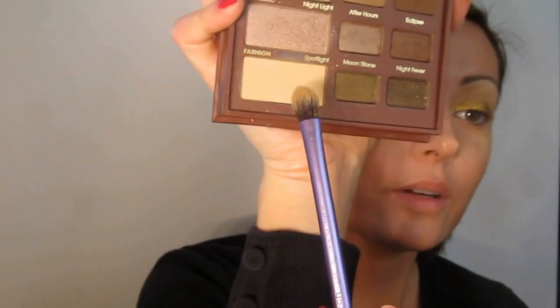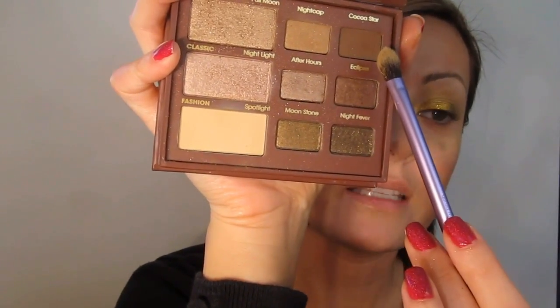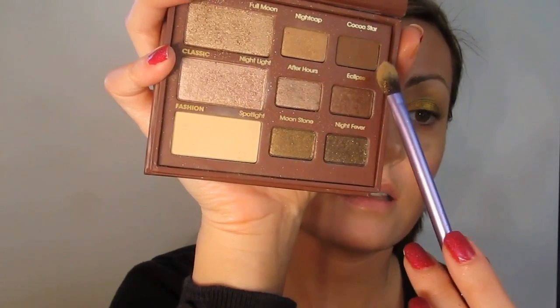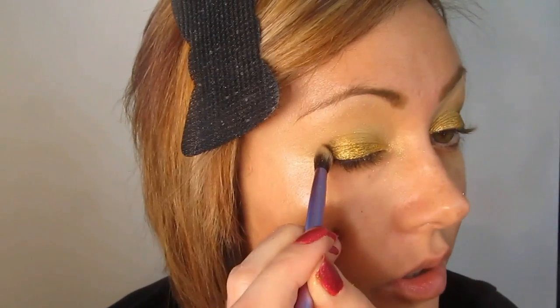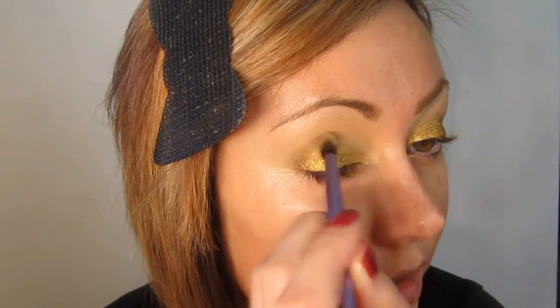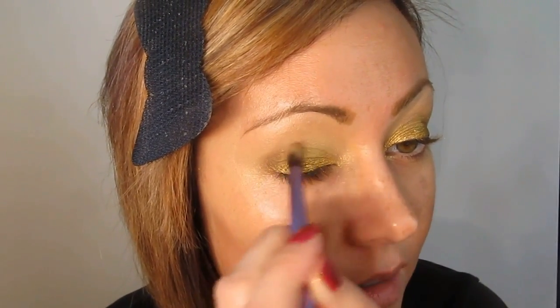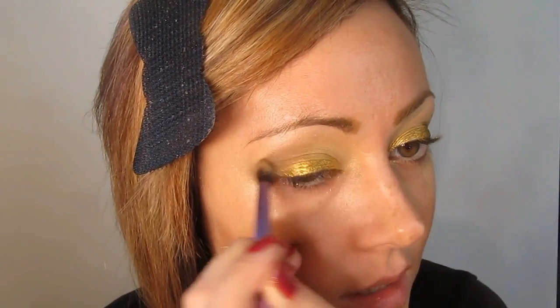I'm now going to take that same color and blend it into Cocoa Star. Cocoa Star is a pretty decent dupe of MAC's Swiss Chocolate, or maybe even Embark. So we're just going to cross Bamboo and this darker brown and place this into the crease. We're going to start in the outer corner of the eye and crease because we want the majority of the color to rest there, and then we'll start blending it out as we move towards the center of the eye.